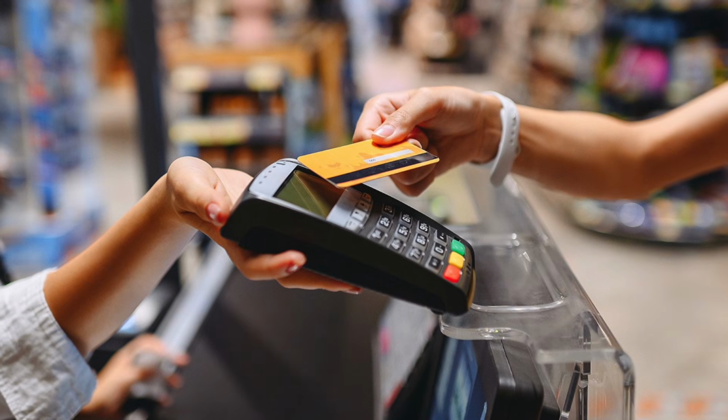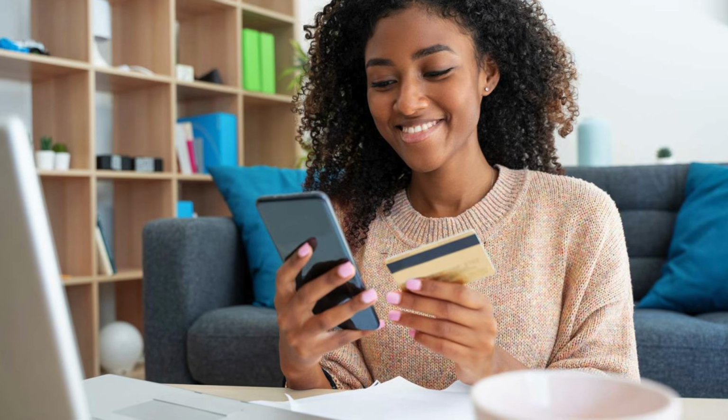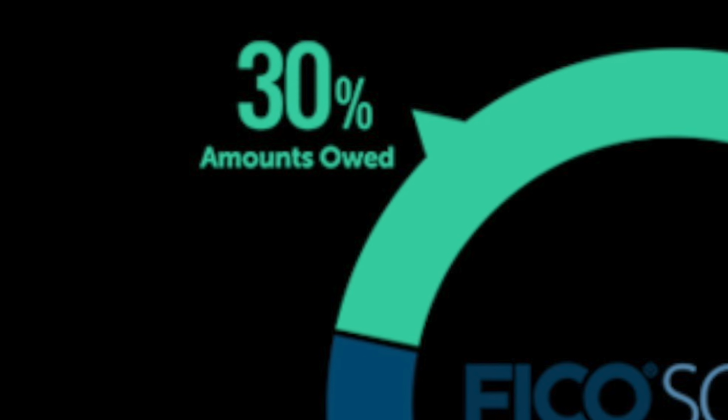Whenever you guys use a credit card, your credit score goes down because now you have debt on there, and the only way to bring your credit score back up is to pay some or all of your credit card off, so that way you can bring your credit utilization ratio down. Because for those out there that don't know, 30% of your credit score is made out of your credit usage, which is a huge contribution to what your credit score is made out of.